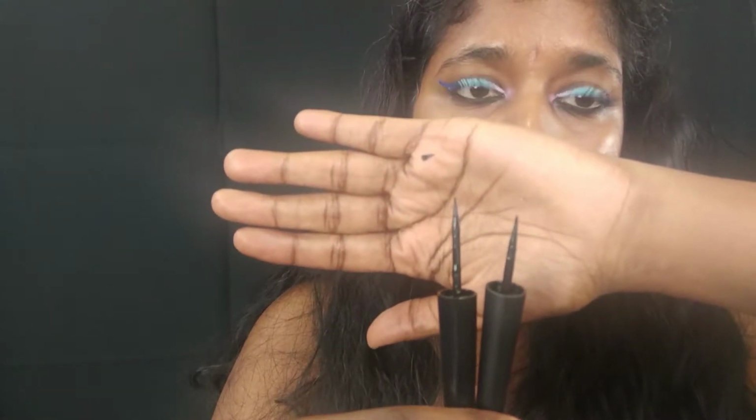I kind of feel, you know what? I just don't see the difference, guys. I'm sorry, I thought I saw it, but they are exactly the same. I would say very dupable. The applicator is exactly the same, so these are not very precise tips.